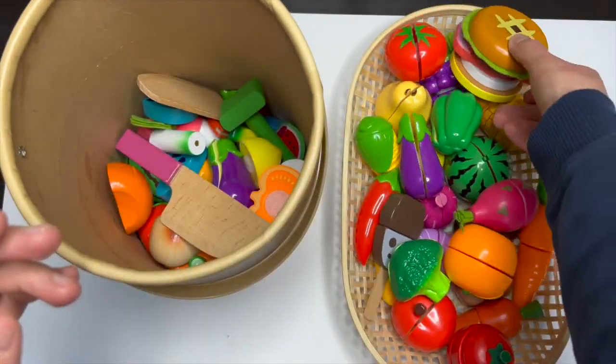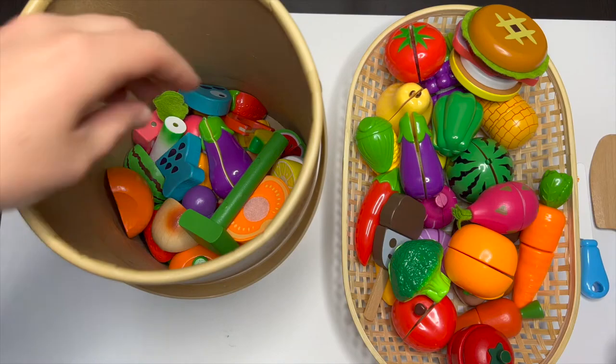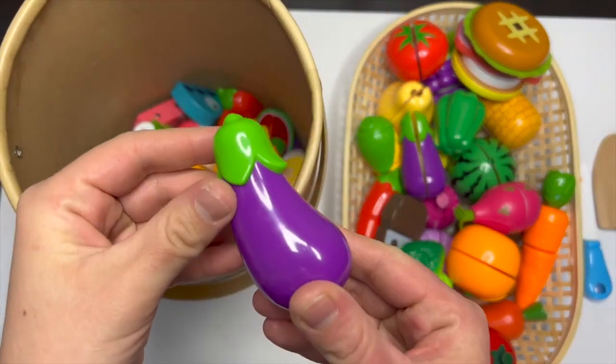hamburger, lost my partner, what'll I do? Lost my partner, what'll I do? Lost my partner, what'll I do?